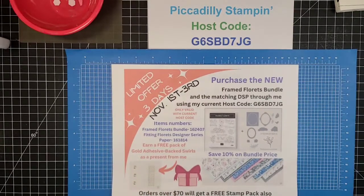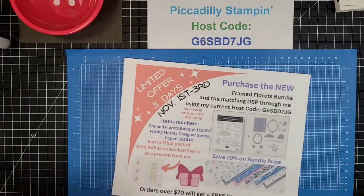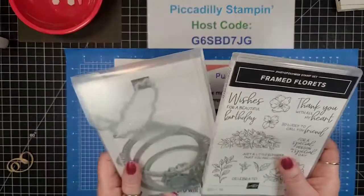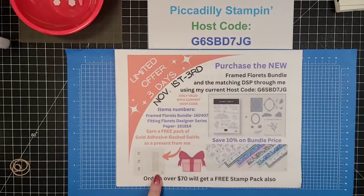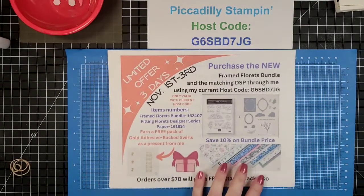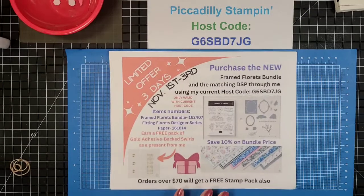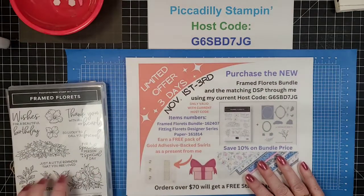Okay, so the release of the new Framed Florets has gone live, and just until tomorrow, I have a thing where if you purchase the bundle, I will give you a set of the adhesive back swirls. But just think about this. If you purchase the paper, you're only like $3 or $4 away from getting yourself a free stamp pack, and I'm using this paper in that stamp pack. So heck of a deal. It is a good deal.